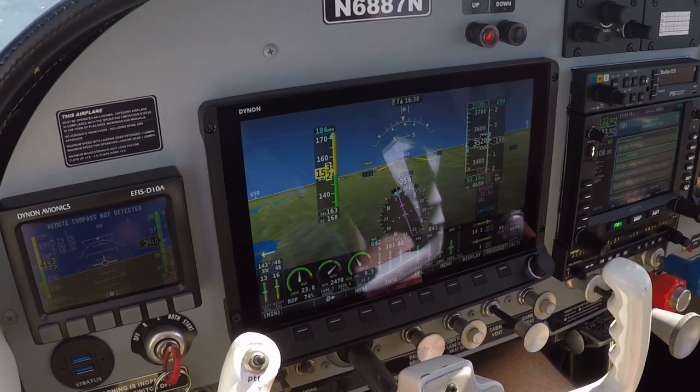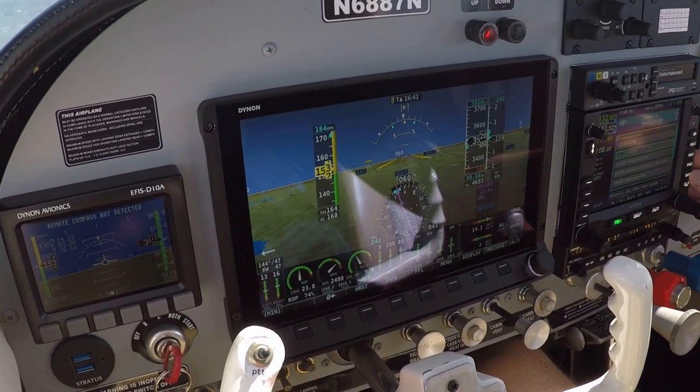380, negative contact. We got him. He's down low on the river, actually. Looks like a float plane. Roger.